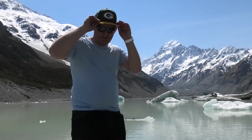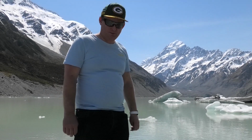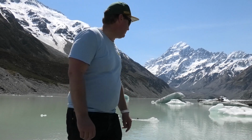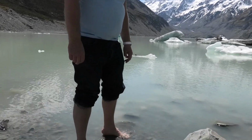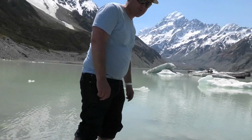Very refreshing. After a long walk, it's fantastic to put it in the water. Absolutely. Is it cold? It's cold, but it's refreshing.